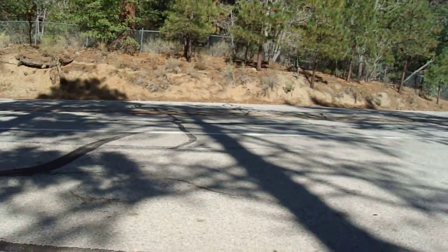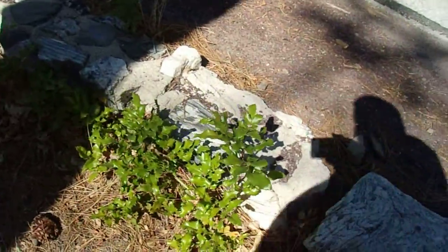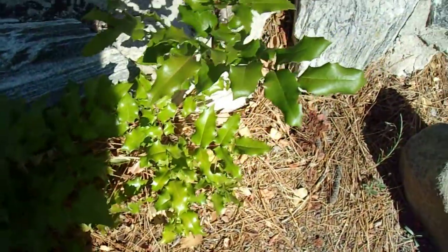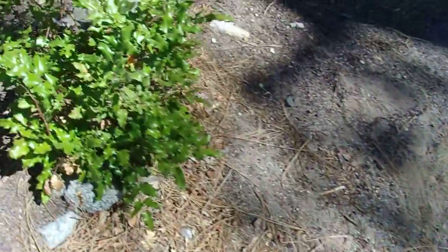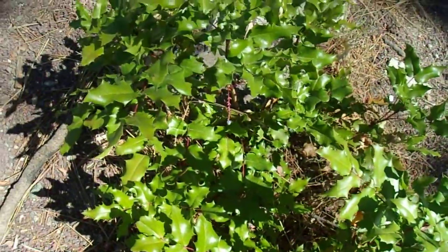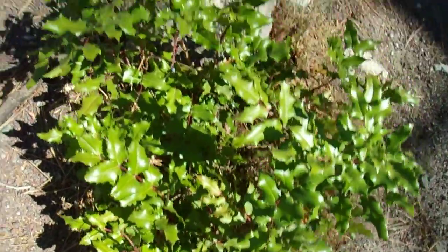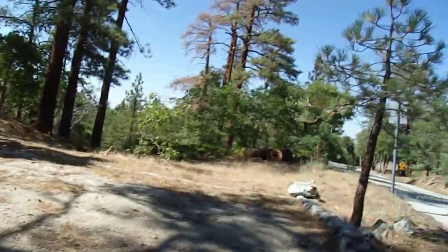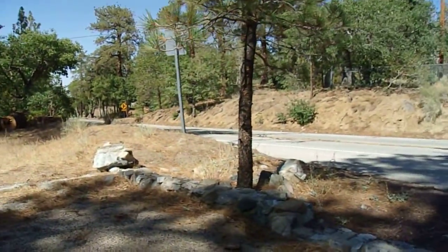It's actually native. I didn't know you'd find it this high up in elevation, a little bit above 6,000 feet. This is a plant I don't see very often, and it usually grows quite similar to this. Get these little bluish fruits. Usually a very low growing plant. So, yeah, it's kind of neat. Find some interesting little plants around here. Just figured I'd share them.